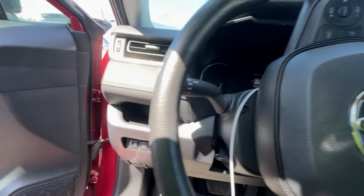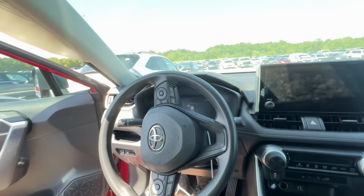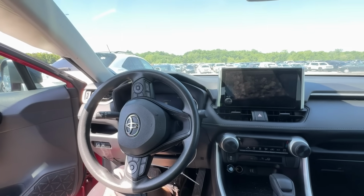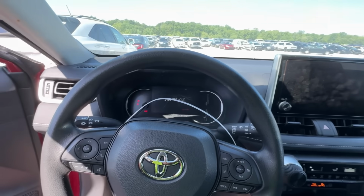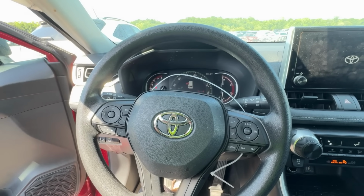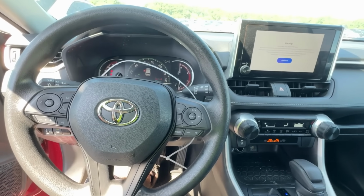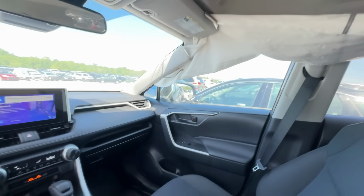Let's go inside. Looks like we've got some power in here. Only 8,000 miles on this thing. Pretty cool. It just depends on which model it is. Some are push start, some have keys. Let me try to get that started. Oh yeah, very nice. Obviously we have our airbag light on. We have different modes: eco, normal, sport, but I don't think it's a hybrid or anything like that. No check engine light and a full tank of gas. But deployed airbags.